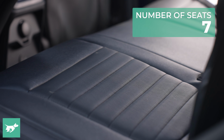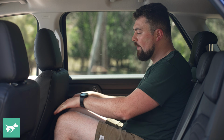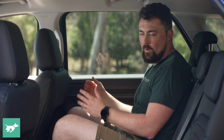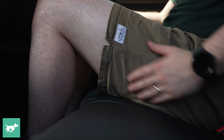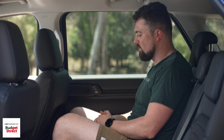Jumping into the second row now, and at 6 foot tall, sitting behind my own driving position, it's really quite impressive how much space I have. Got a good amount of room in front of my knees here, and you'll also note that there's a nice cutout in the front seats here so that you can stretch out and have a bit of a wiggle on those longer drives. As you can see, because of the higher floor here, this is a body-on-frame vehicle, my knees do sit a bit off the bench here, so I'm not getting that support that would be nice on those longer drives. But for the most part, it's all right. I think it's certainly good in terms of space.